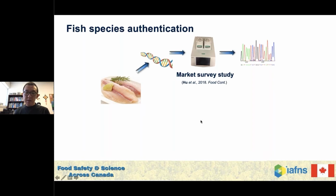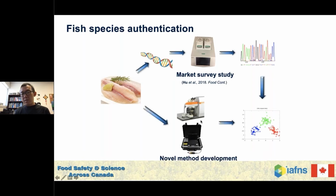So as a parallel study, we use our normal method, which is a portable Raman spectrometer, to directly determine the chemical composition of the fish samples. On the basis of that, we try to see if there's a correlation between the Raman data and the DNA barcoding data.